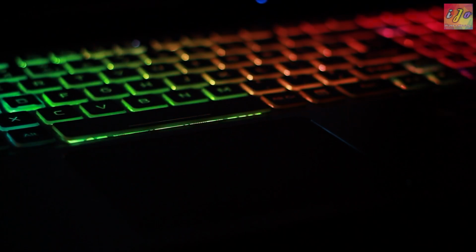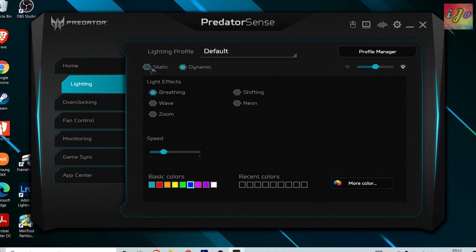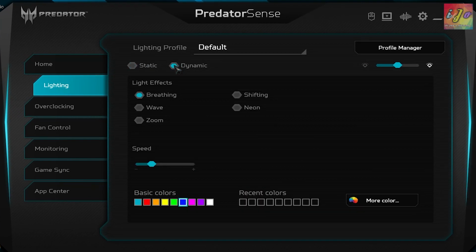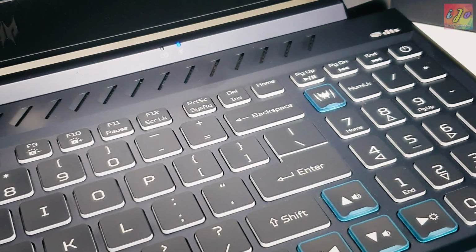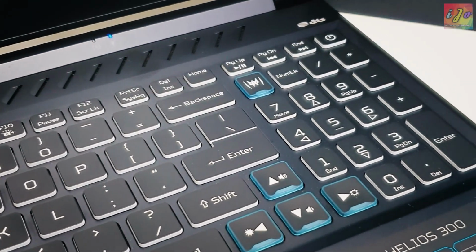And the RGB lighting is also cool to look at. It has 4 zones RGB and a generous amount of customization that you can do with this lighting setup using the Predator Sense app. Acer are so proud of this app that they have taken the effort to add a dedicated key alongside the numpad to launch this application.